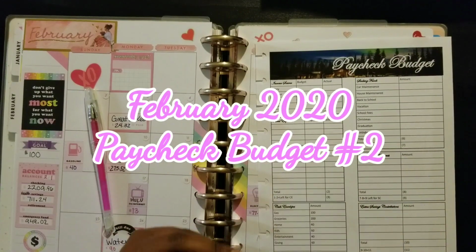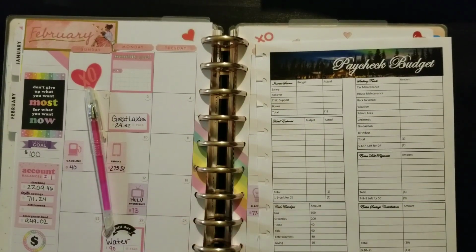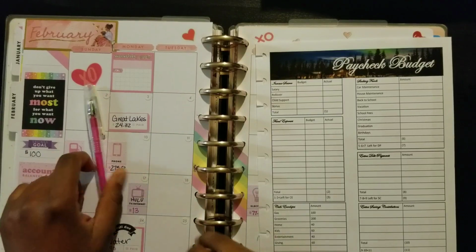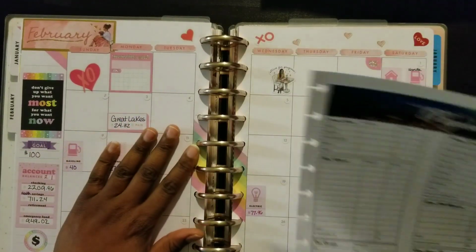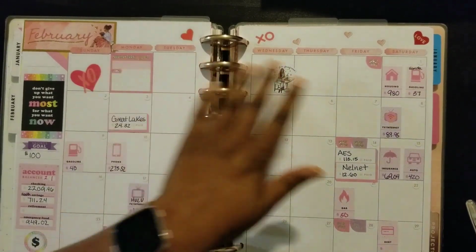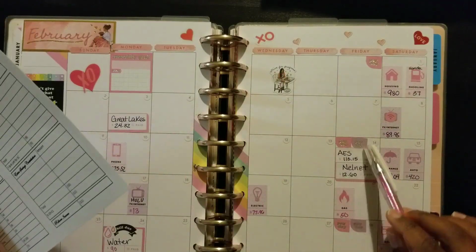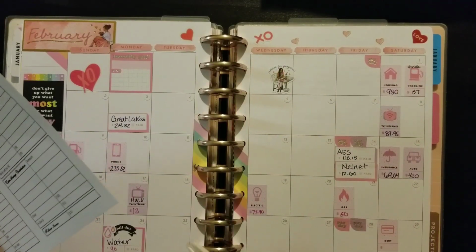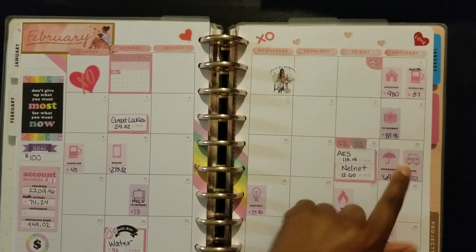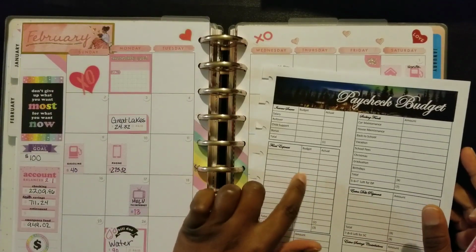And today I'm going to have for you guys February's paycheck budget number 2. So starting from the 15th of February to the end of the month, we're going to just go ahead and jump into it. We're going to start here with our calendar view, and this just has all of my bills set out for the entire month. It's got everything that needs to be paid, and it also marks my payday, so I know exactly when cash is coming in. So we're, like I said, going to start at the 15th through the end of the month. So all of these bills have to be paid for on this paycheck budget.